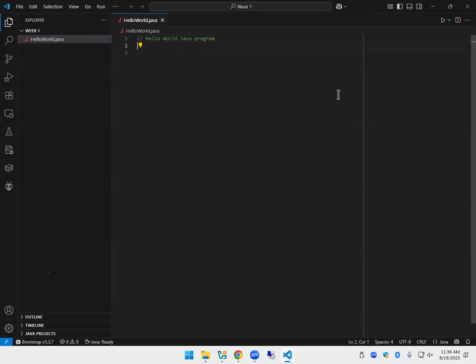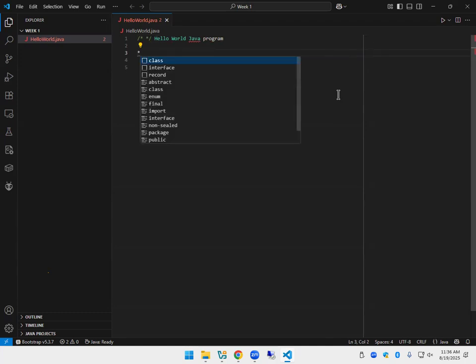So there's my comment. I press enter. That's a single line comment. You can see on the program, it has a multi-line comment, which is the same in C++. You do a slash and a star. And then to end it, you do a star and a slash. That's if you want multiple lines, which of course is different.